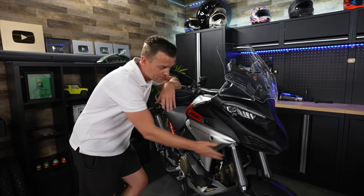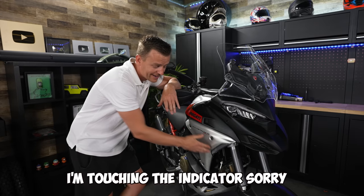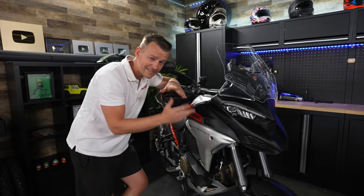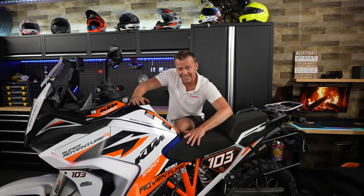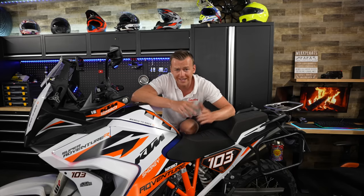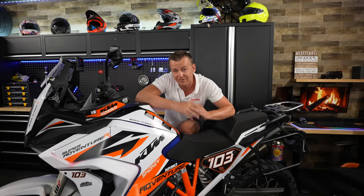Both motorcycles come equipped with cornering lights. And that's actually pretty helpful if you're going to do some midnight trails. Now I can already see you thinking, who the hell is going to take a big buffalo like this off-road in trails? I am. Now the dry weight of the KTM, of course, is 217 kilograms.